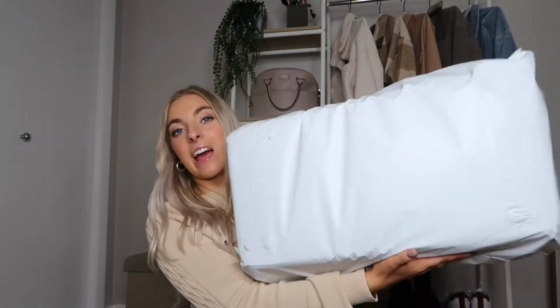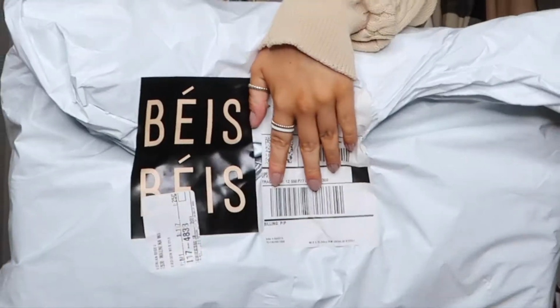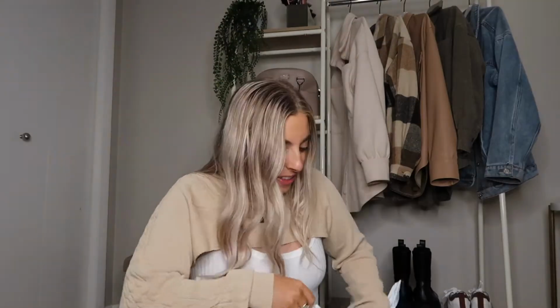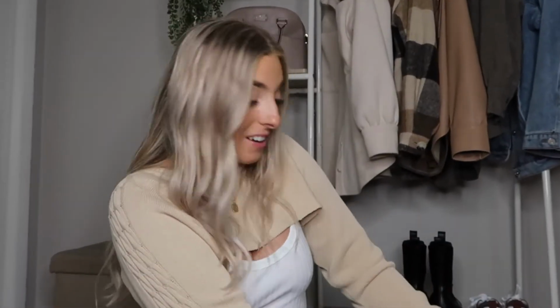It came in the mail today, just in this basic wrapping. It's not a box or anything, but I do love the cute little sticker here that says BÉIS. So if we open this up, if you know me, you know I am absolutely obsessed with anything like purses, handbags. That's just me. So the fact that I finally have this in my hands right now is insane.